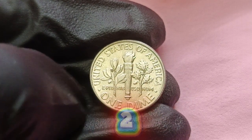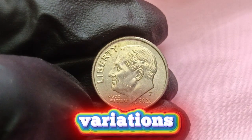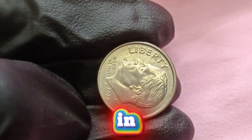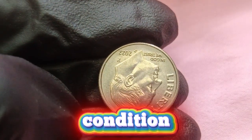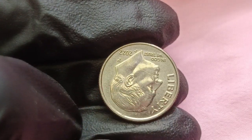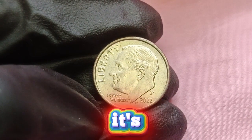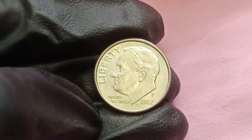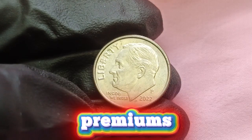And the 202p dime has produced a small handful of such golden variations, making it one of the most hotly pursued coins in modern numismatics. Let's not forget about condition. A coin might be rare, but if it's scratched, worn, or corroded, its value plummets. That's why pristine, uncirculated specimens, what collectors call mint state, command the highest premiums.